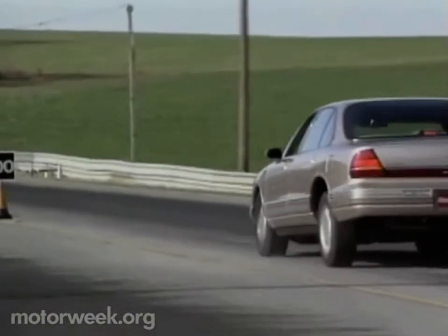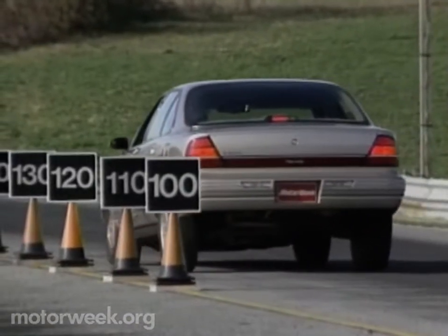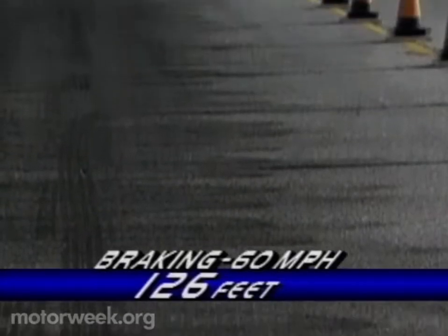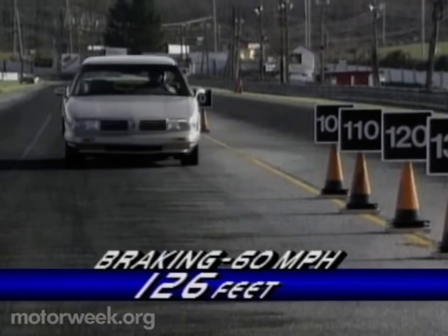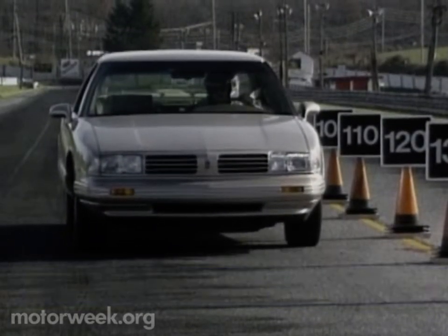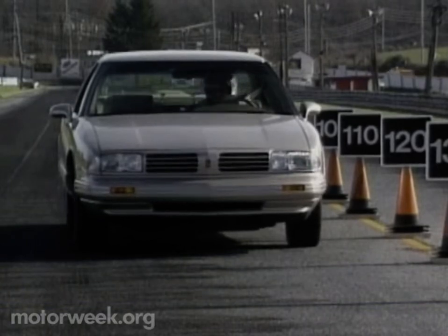All 88s are stopped by standard anti-lock brakes, although even on the LSS there are drum brakes at the rear. Regardless, our 3,500-pound LSS came down from 60 in a reasonable average distance of 126 feet. We experienced lots of nosedive, but very little fade after 6 quickly repeated tries.